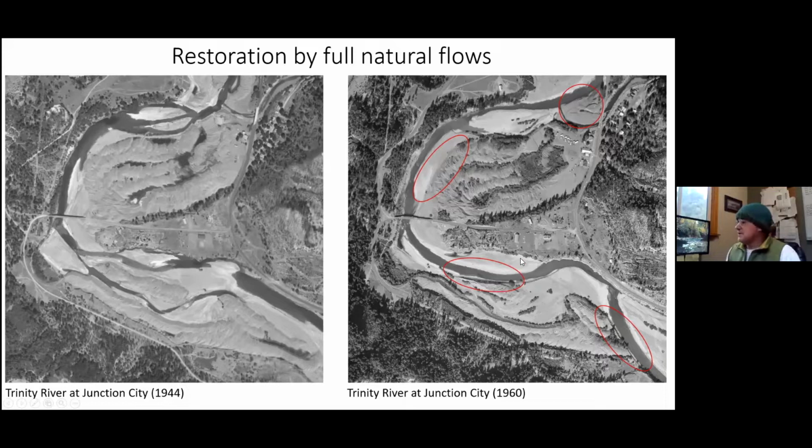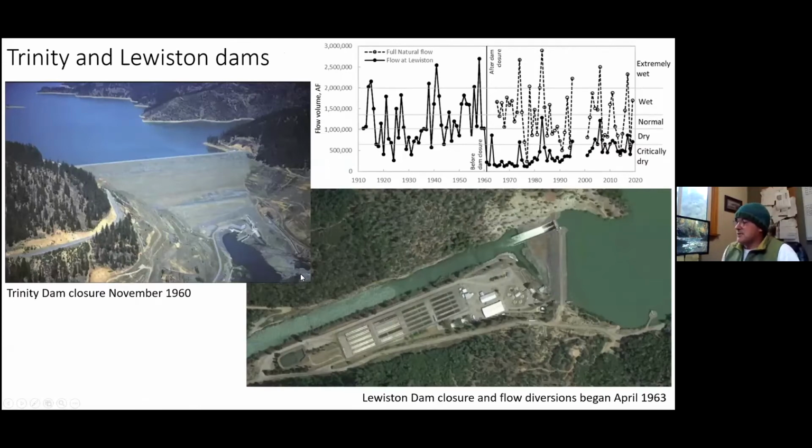So there was hope. It was healing itself until these things were built. Trinity Dam closure occurred in November 1960, and that's when the natural flooding was curtailed. And then Lewiston Dam was completed and flow diversions began in April 1963. And that's when you can see the flow volume released to the main stem river went from what's on the left of this figure to the right. Just essentially a very downscaled hydrology to this gravel bed stream.